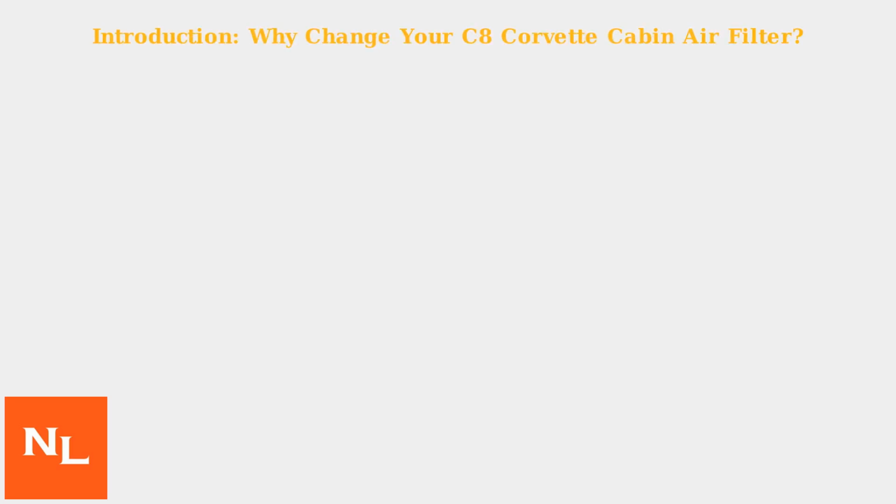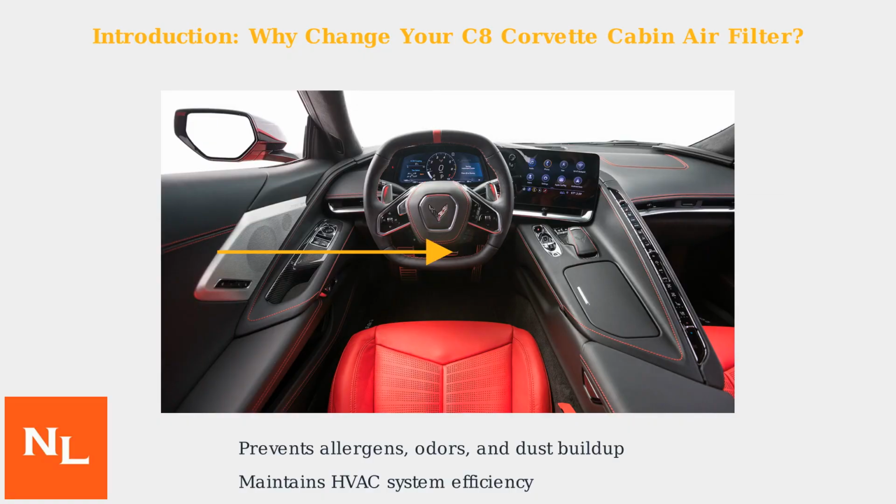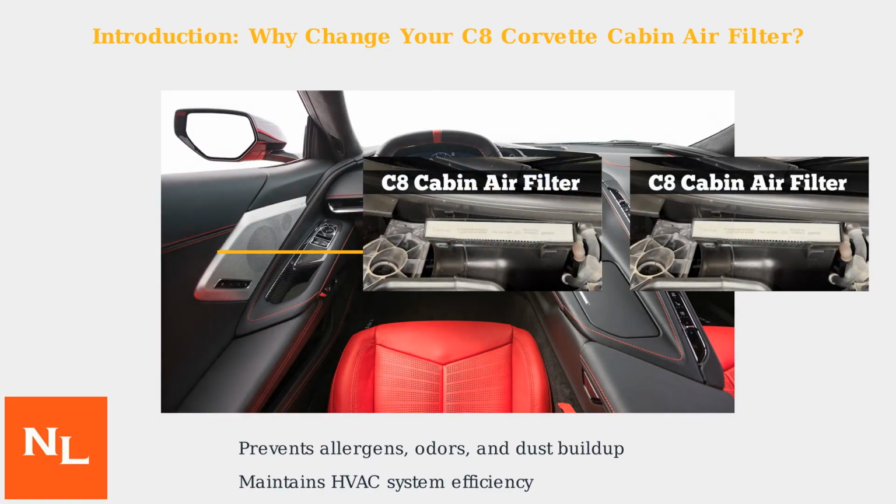The 2020-2023 Chevy Corvette C8 cabin air filter is crucial for clean air inside your vehicle. Replacing it prevents allergens, odors, and dust buildup, maintaining your HVAC system's efficiency. Located behind the passenger side dashboard, it's a routine task vital for driver comfort and system longevity. Expect to change it every 15,000 to 25,000 miles, or annually.